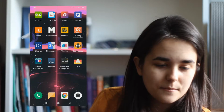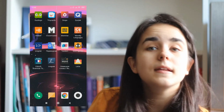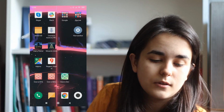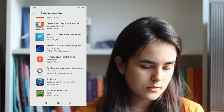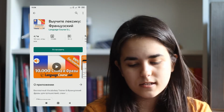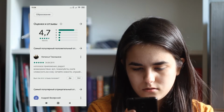And let's be honest, I think I might delete like 1, 2, 3, 4, 5, 6 of them probably, and not regret it. But let's have a look at the other apps I had on my wish list to try. Okay, it's something to study vocabulary in French. 10,000 words and phrases. I think it's flashcards.